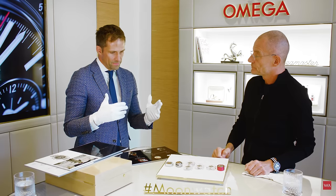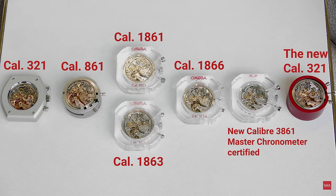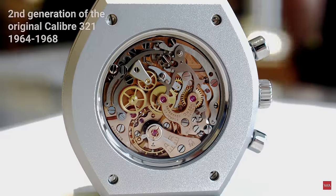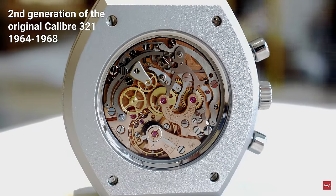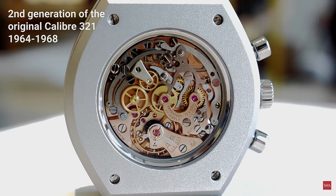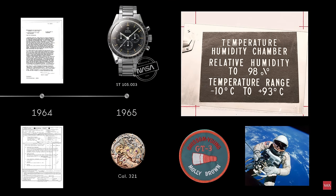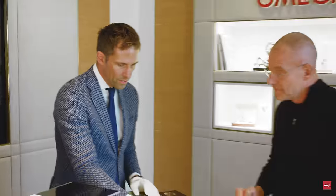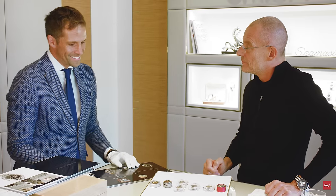You also have to know that there are different versions of the 321, and the first Speedmaster had the first generation of the 321. But if we talk about the moon period of Omega, we have to talk about the second generation of the 321, because this generation was produced from 1964 to 1968. So the Moonwatch and also the Speedmaster tested and certified by NASA were equipped with the second generation of the 321. What are the differences? Very, very tiny differences. It's about the index, and it's also about the design of the clutch bridge, and that's it.